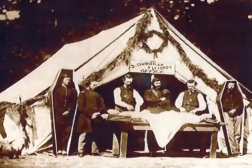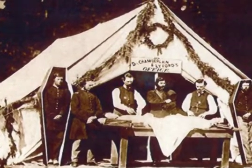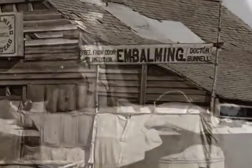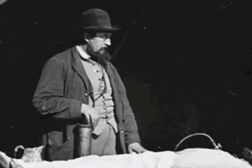Adding chemicals started back during the Civil War, when they really started doing embalming to get the troops back up north. When it really took hold was back in 1902 by Thomas Holmes. He's known as the founding father of modern day embalming.